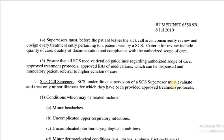Supervisors must, before the patient leaves the area, review and co-sign every treatment entry. It says straight up, they need to sign the treatment entry before the patient leaves the clinic. They're looking at quality of care, quality of documentation, and compliance with their authorized scope. They also make sure all sick call screeners know their scope of care, what's approved, and what has the patient go higher, which makes a lot of sense. I think that's an important CYA caveat: the sick call screeners need to know what they're allowed to do, what meds they can give, and when to refer people up.